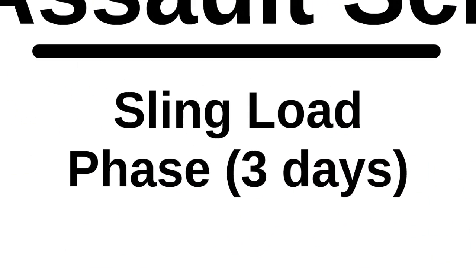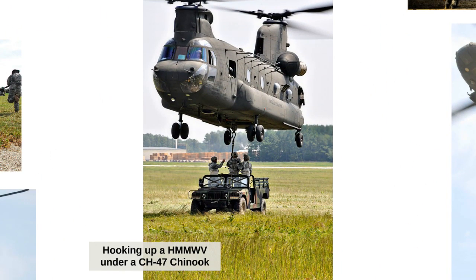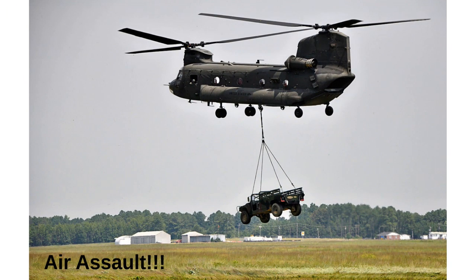Phase 2 is the sling load phase, where students learn how to tether equipment and cargo bags to the underbelly of a helicopter. I have to say that it's kind of fun hooking stuff under a helicopter. It's loud, windy, totally chaotic. If you think this looks fun, try doing it at night. Trainees must pass a written test and a hands-on test.